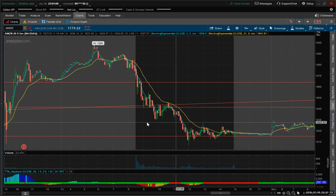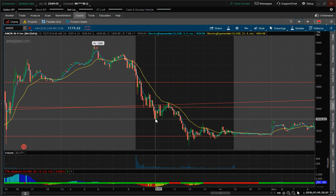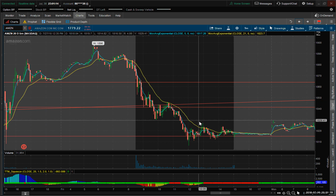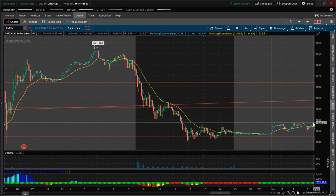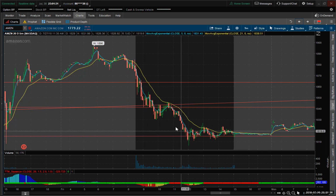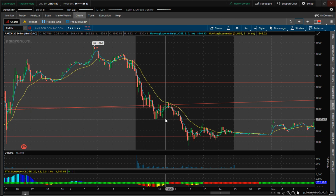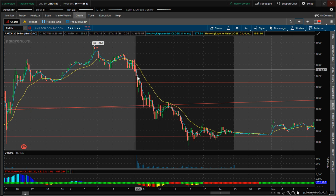This whole area was where people were selling on Friday. Buying here, and then it broke down, and then it was being sold here. It was being sold here. So this whole range was being sold yesterday, and that's why I'm expecting today that it's going to continue to sell from here, and at least come down into 1815. And probably go further because it's just so bearish selling off from here.